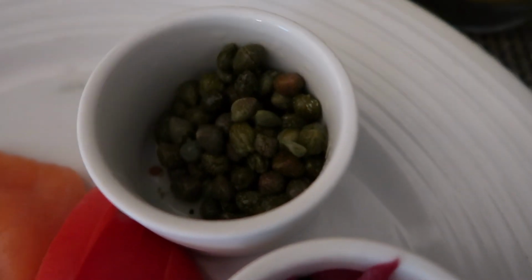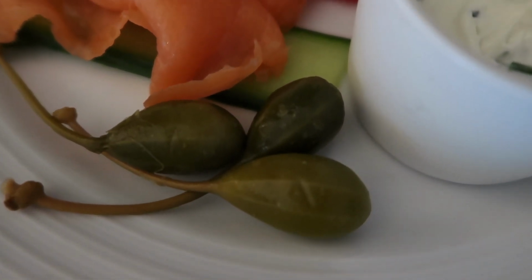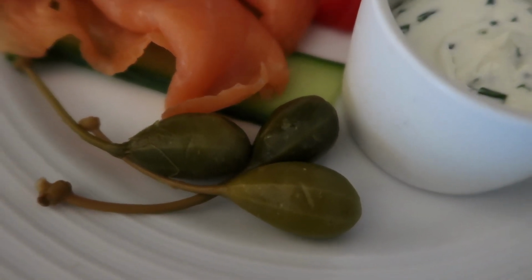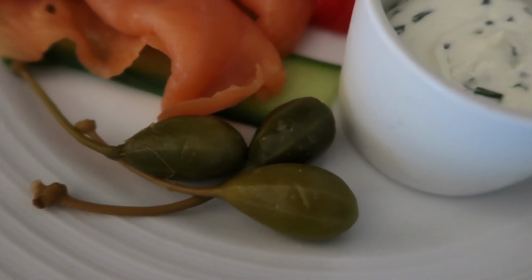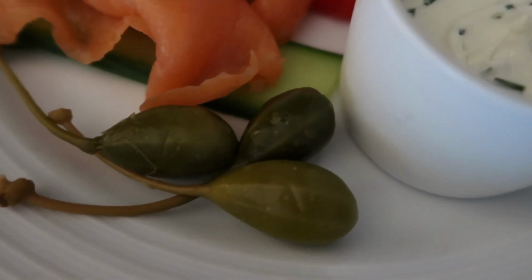Then we have, I think this is pickled red onions, capers, of course. This, I forget what it's called, but the first time I had it was in Hawaii at the Four Seasons. It's some type of variation of a caper or olive, something like that, but that's also delicious.